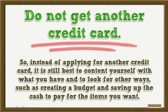So, instead of applying for another credit card, it is still best to content yourself with what you have and to look for other ways, such as creating a budget and saving up the cash to pay for the items you want.